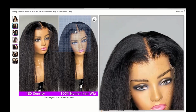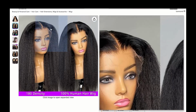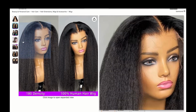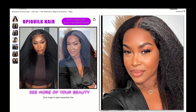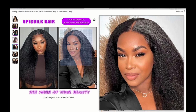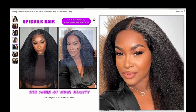In a world where hairstyles can change as quickly as the seasons, the human hair glueless kinky straight wig is your secret weapon for effortless elegance. Say goodbye to the fuss of glues and adhesives and embrace the convenience, versatility and style that a glueless wig offers. Whether you're looking to protect your natural hair or switch up your look for a special occasion, these wigs have got you covered. So go ahead and explore the world of glueless kinky straight wigs. Your perfect hair day is just a wig away.